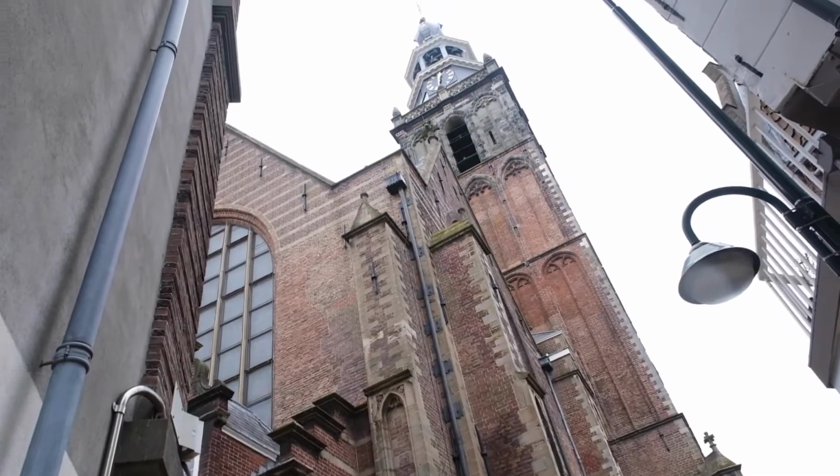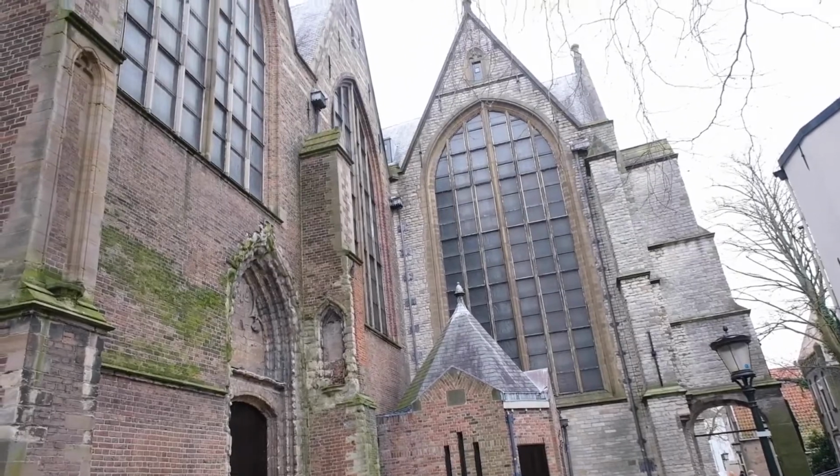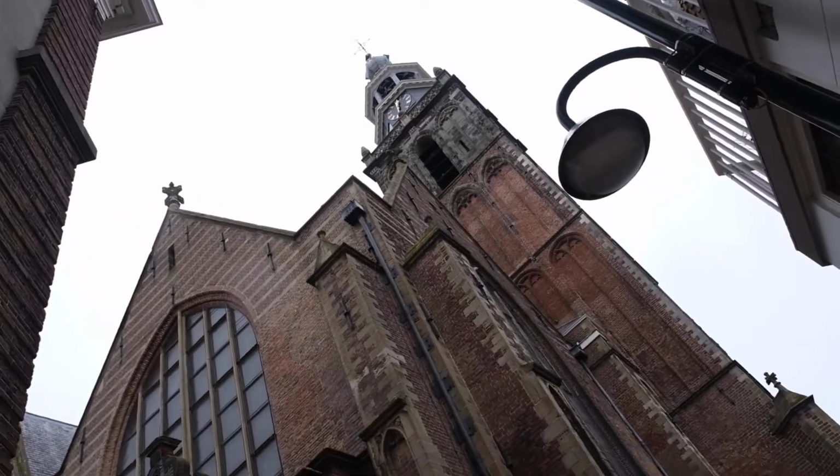Now having a look around the St. Jan Church, in English you would say St. John's Church, and also the monastery of Gouda. The St. John's Church is mainly famous for its painted glass windows, and they look absolutely beautiful from pictures. So I was actually planning to head inside and check them out.